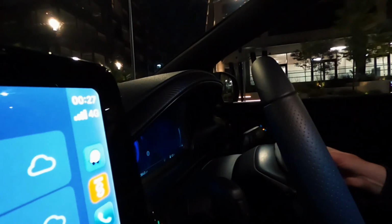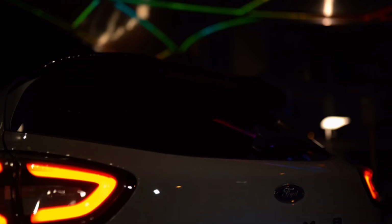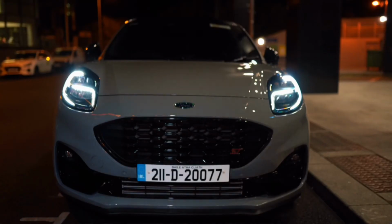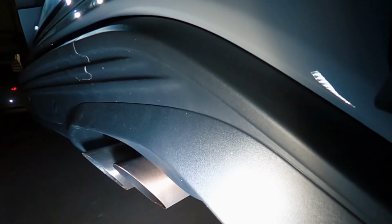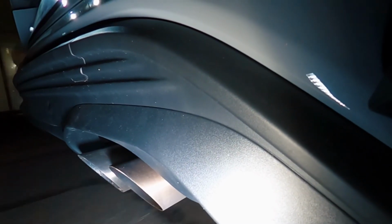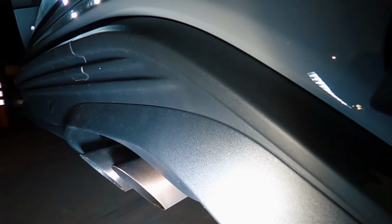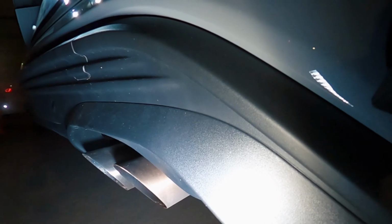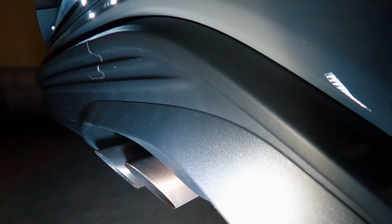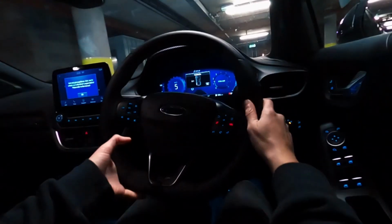As SUVs continue to dominate the sales charts, the demand for performance versions like the Ford Puma ST steadily is on the rise. It's based on the regular Puma, which is both practical and great to drive, but gets more power, a sportier chassis, and a range of all those upgrades we've mentioned. At the end of the day, the Ford Puma ST is great to drive, has a brilliant engine, and offers all the practicality of an SUV with the hot hatch thrills.